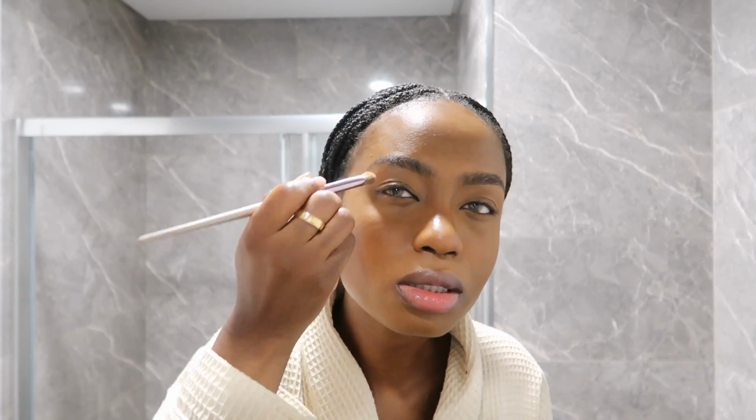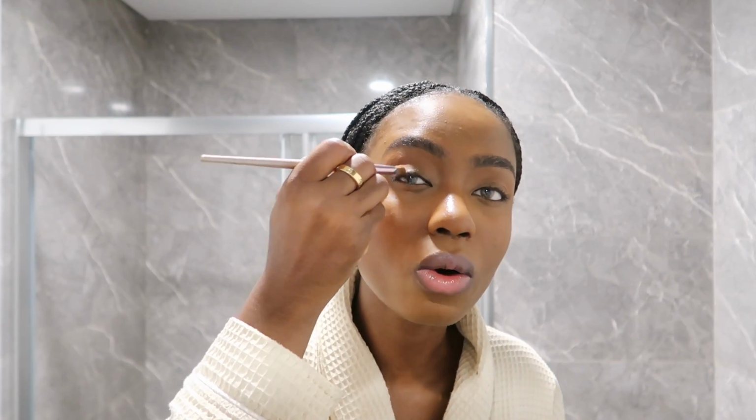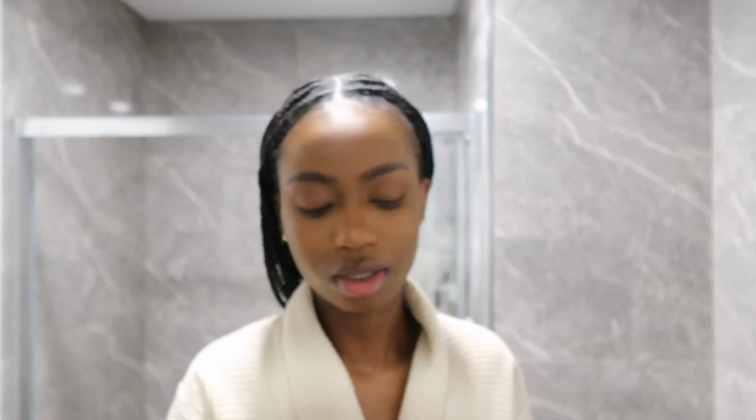So I'm going to start with the transition color and just go over the top. Then I go in with another brush for the darker corners. I just do it at the end of my eyes and take that in a bit. That's all I do, and then I lift this up just to give the face a lift. I think that's done, and then I'm going to go in with the final part.